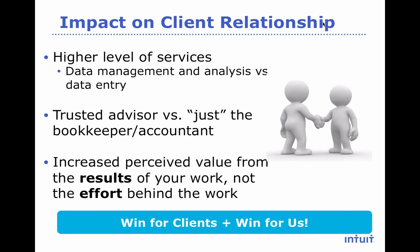Now, the increased value, or at least perceived value from your work, has a huge impact. Okay, and the client is not measuring the effort behind it. So it's the end result that you're billing for, not the effort.